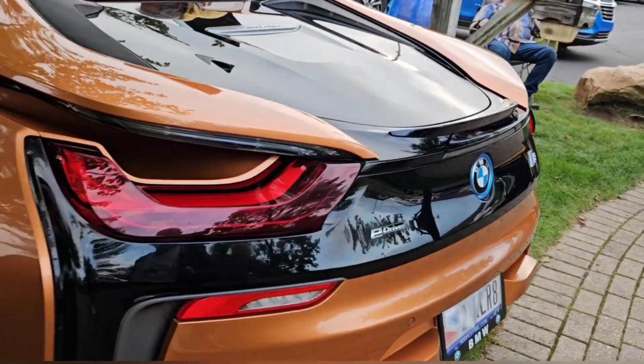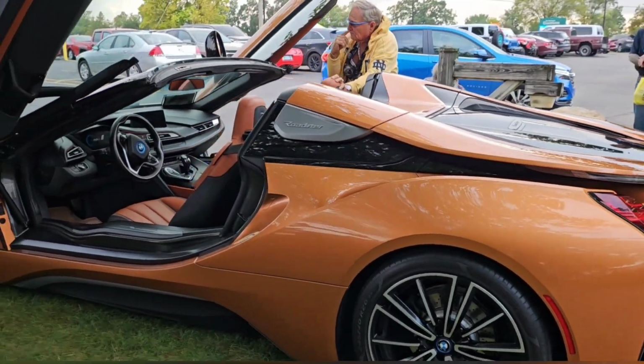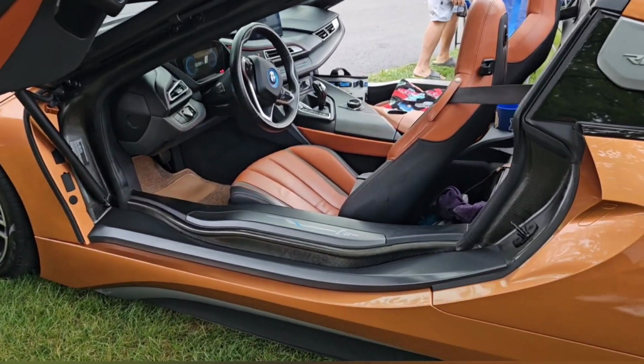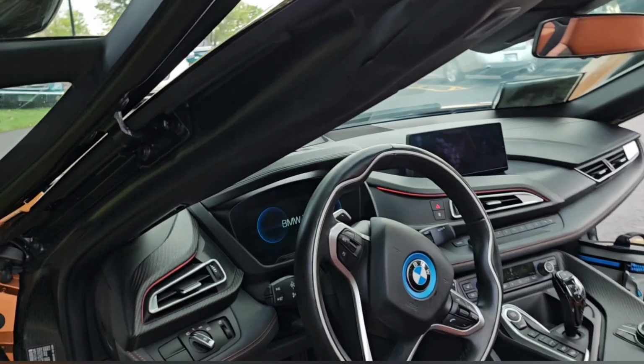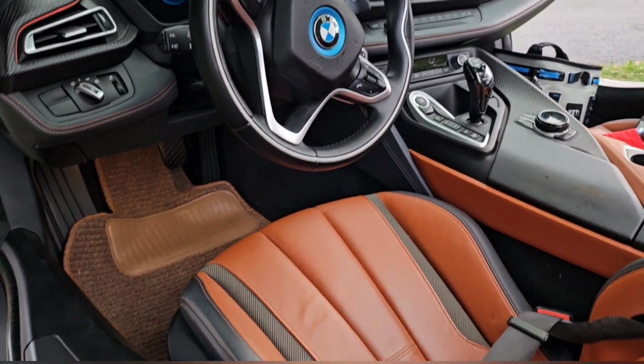E-Drive, it says. i8. And this color, man, in the Roadster, this is it, man. Look. Absolutely awesome. Let's see. Woo, look at the dash in that, guys. Super, super nice. Look at the leather.